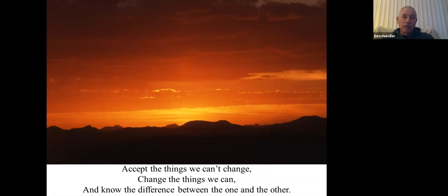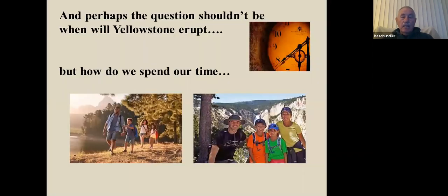And let's face it, if it erupts like it did 600 years ago, it's not going to be the people visiting the park that are going to be hurt. It's going to be the entire central Midwest and the breadbasket of America. Instead of worrying about when it will erupt, we really should just focus on how we spend our time. And that's what people at Yellowstone are doing.